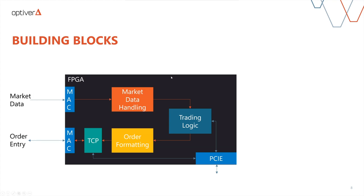So once you've unpacked all that information in the market data handling block, you can then pass it downstream to your trading logic. I won't go into too much detail about what we do at Optiver here, but you could implement your very simple strategy, which could just be, if anyone is ever willing to buy Apple for more than 8 euros, then sell your share of Apple to that person. So yeah, up to you to implement what you actually want in this block.